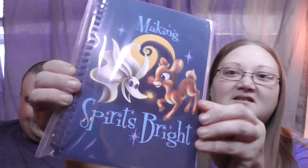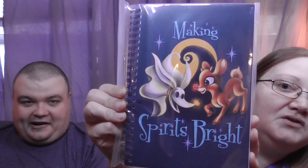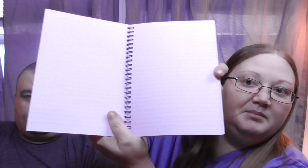Oh, look how cute. Making Spirits Bright. Oh my gosh, that's the cutest notebook I've ever seen in my life. Oh my god, I love this art style, how it's drawn. I wonder what the papers look like. I gotta see what the papers look like. Oh, just regular lined note paper. Can you guys see? Ooh, this is cute. Can you see it better now without the plastic on it?